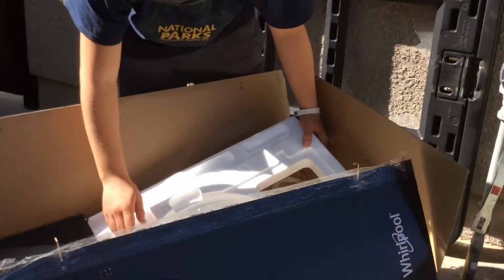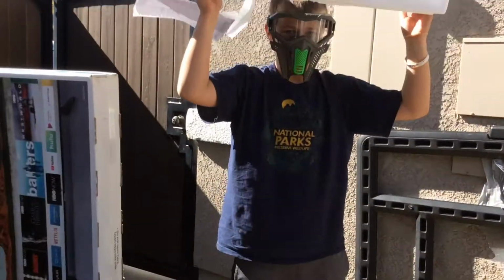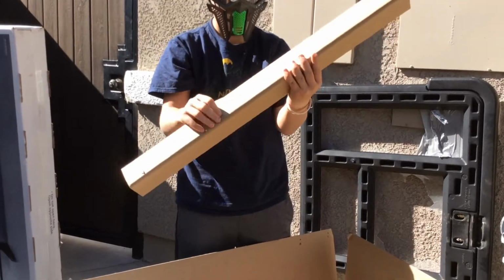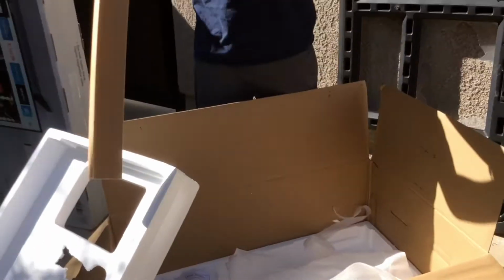Yeah, we got some foam right there, as you guys can see. Whoa. Cool piece of foam. Oh, this will be good for a corner piece. Like, feel this. It's hard. That's hard, right? This is not cardboard, is it? No, it's like wood. I guess it's not cardboard.